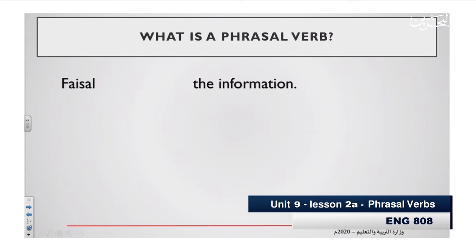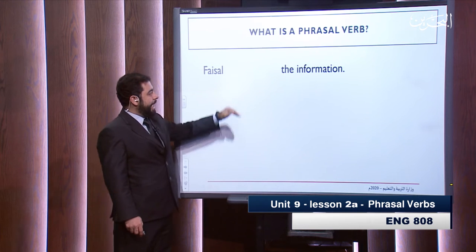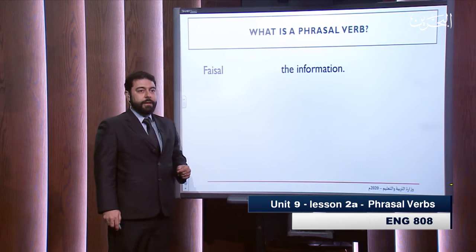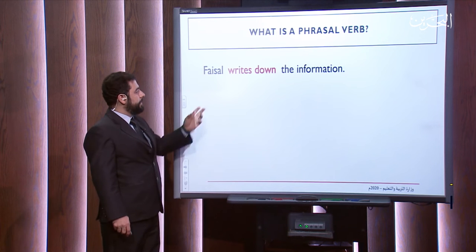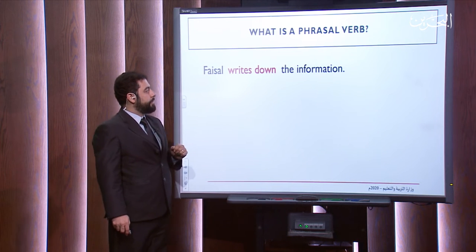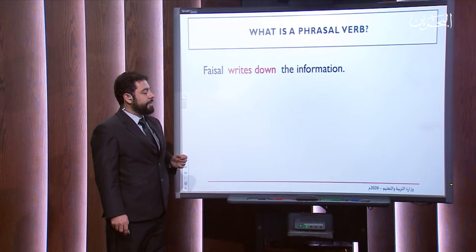So, what is a phrasal verb? Let me show you with a sentence. We have phrasal, gap, the information. Now, I would like to use the phrasal verb. In this case, it's writes down. Faisal writes down the information.